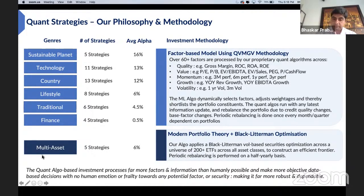On the multi-asset side, we've combined a model portfolio with the Black-Litterman. These typically get refreshed almost every 6 months, with small tweaks to the model portfolio methodology, but they've been doing sustainably well. So we're not trying to break it, and only tweak something which is working very well.